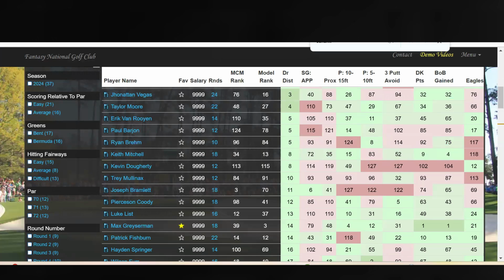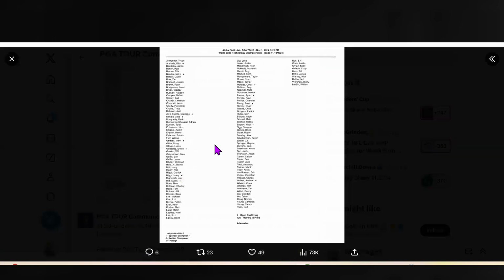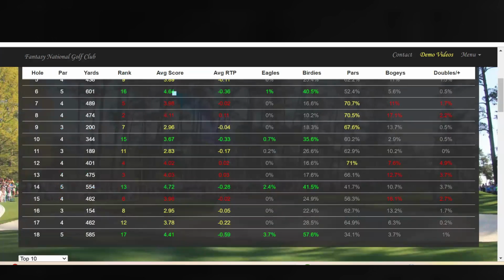So when pricing comes out, I guess we'll see the big names, if you want to call them that. Daniel Berger's in this tournament. I know I read somewhere that JT and some other people like Tony Finau aren't in this tournament. I didn't see them on the list. This is PGA Tour Communications, and this is the list that came out most recently, and none of those names are on there. And I just thought, why in the hell would they be out here unless they planned a vacation and were going to come out with their kids or girlfriends or whatever.